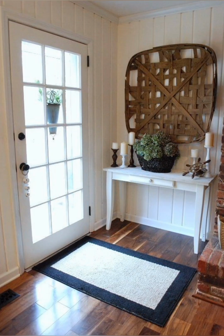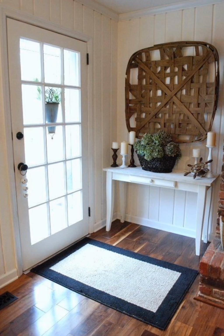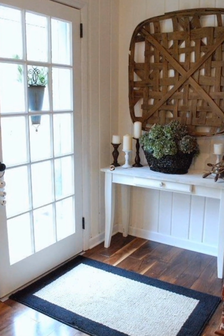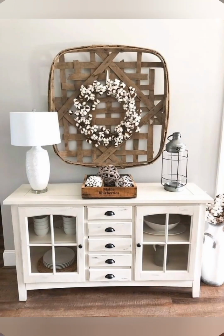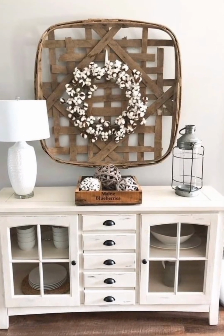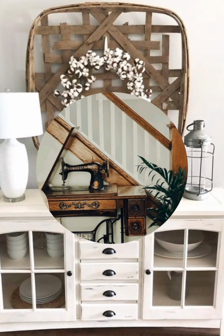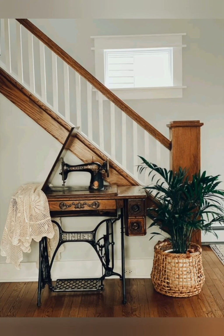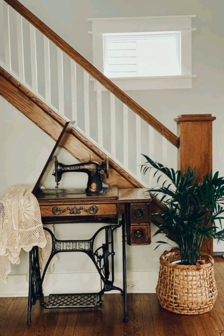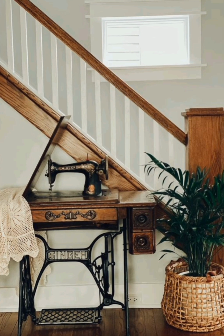Bedroom: iron or oak headboards, quilts, ticking stripe bedding and soft neutral tones. Use old trunks, crates, or benches at the foot of the bed. Bathroom: aged oak mirrors, vintage light fixtures, white beadboard walls or shiplap. Use wicker baskets, soap dishes, and natural linen towels.